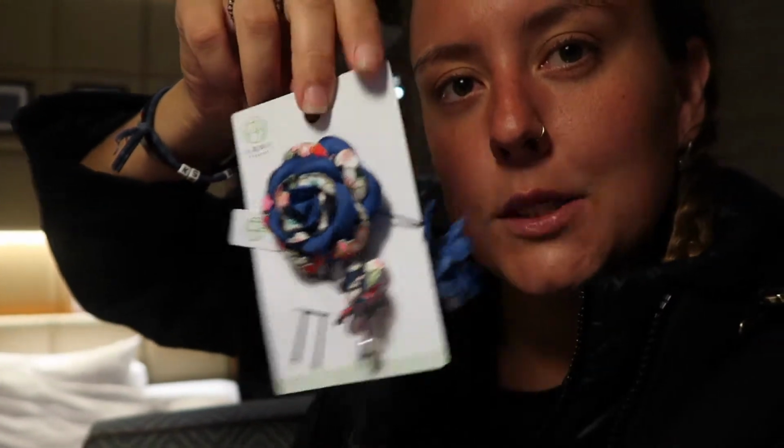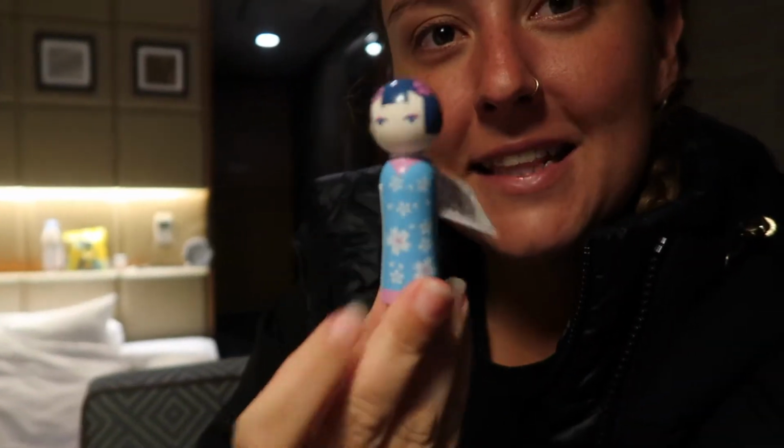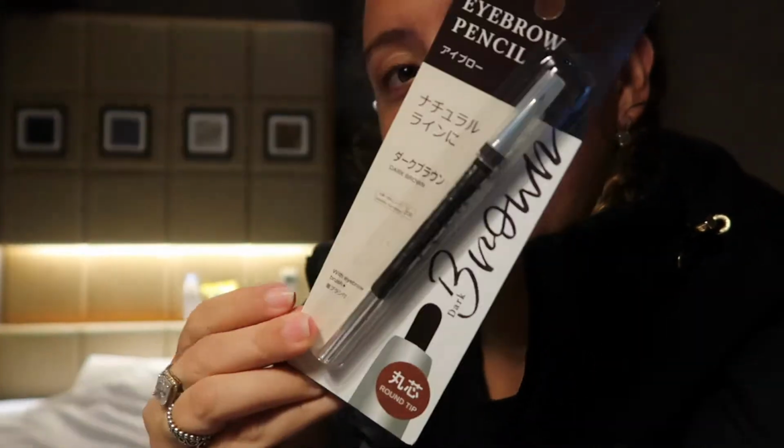I got some nice little hair clips for the kids, all different ones. I got a few of these little geisha doll wooden things to sit on a cabinet or something as little mementos. I got more of them little block things to give to the kids. Lots of different eyebrow pencils. I can't wait to try those out. Another nice little big butterfly clip for one of the kids.